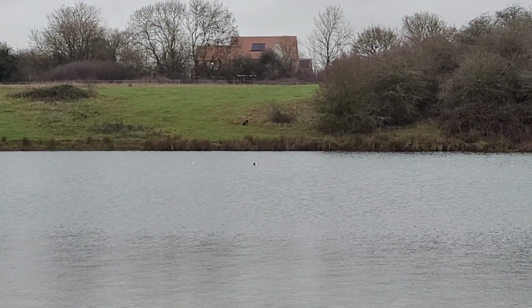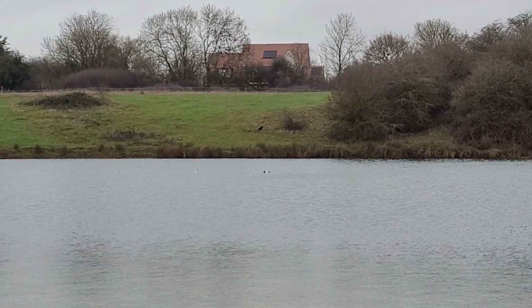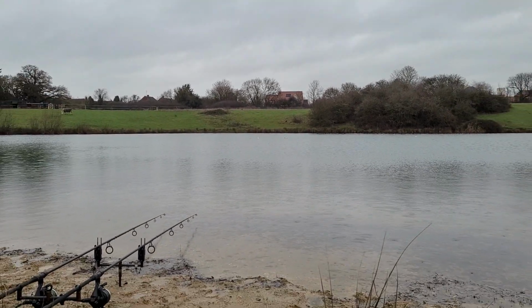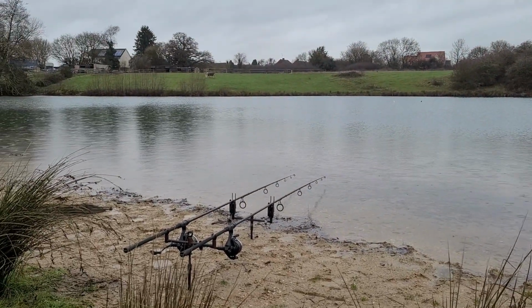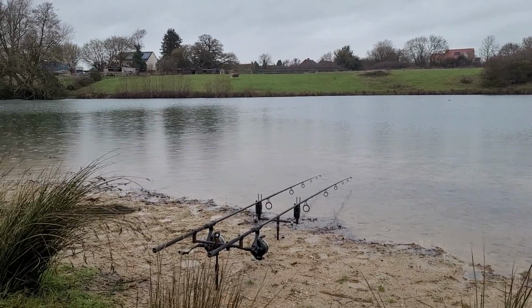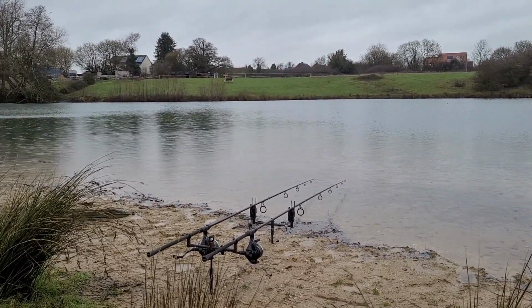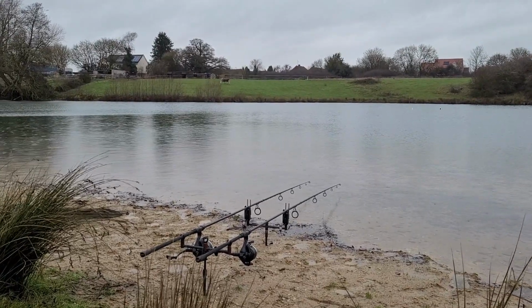See it? Black cat on the other side of the bank. It's on the prowl, isn't it? But yes guys, I was literally just about to do my rods, to be fair, but I think I'll probably wait. I don't think I'm going to get a solid bag out in this weather.